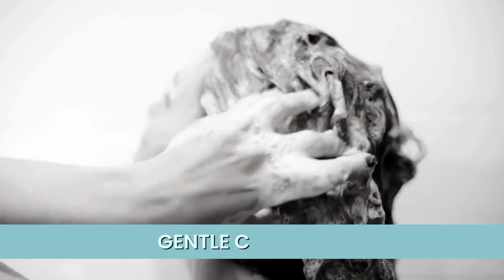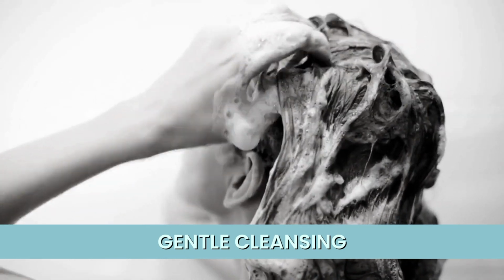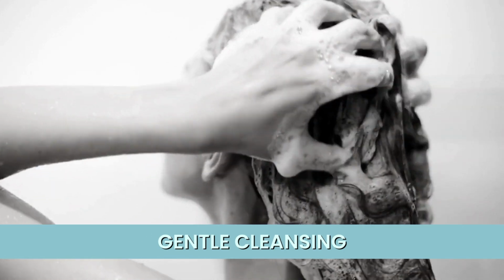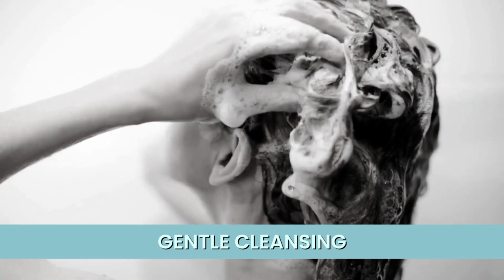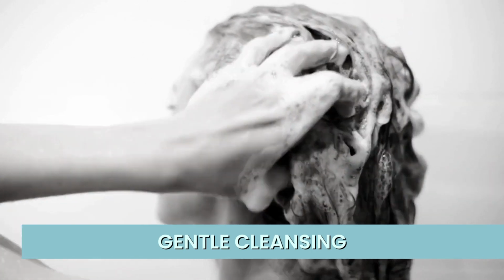Our first stop on this journey to revive your curls is gentle cleansing. Opt for sulfate-free product like Phamily hair care that won't strip your hair of essential oils. Avoid excessive scrubbing or piling your hair on top of your head, as this can lead to tangles and breakage.